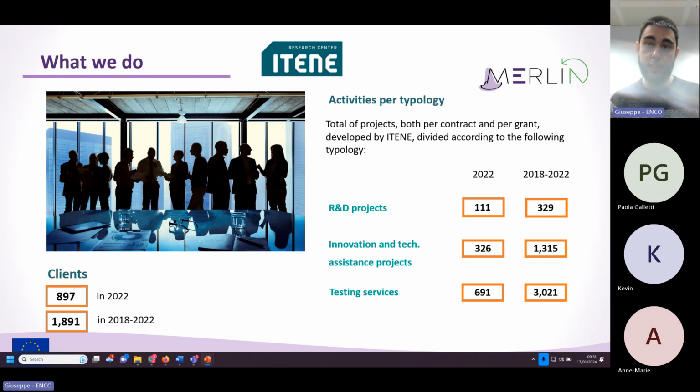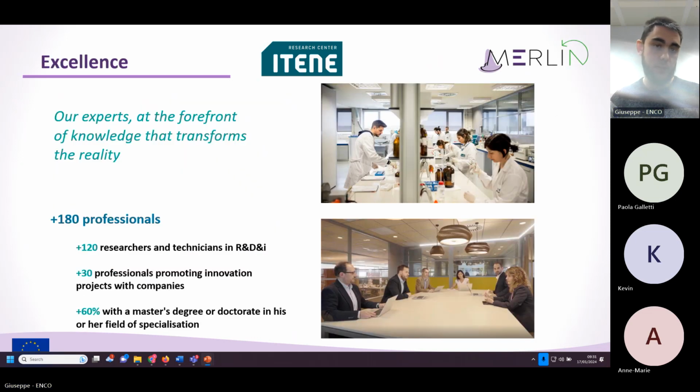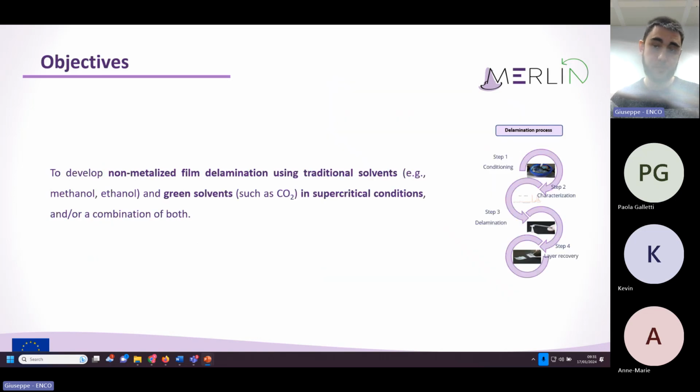And finally, just to finish, these are the different R&D projects that we work on in the different years. For example, in the last year, we were involved in more than 100 projects regarding this type of technologies. And you can see that right now we are almost 200 professionals in the center.